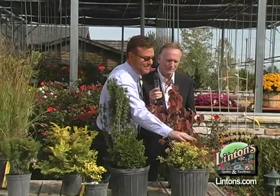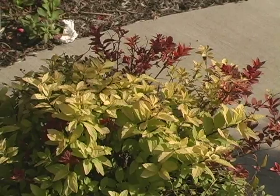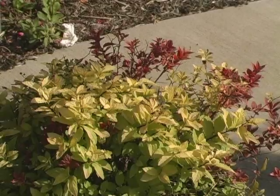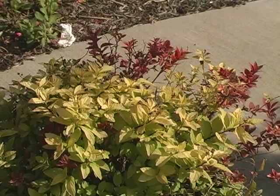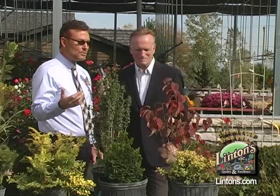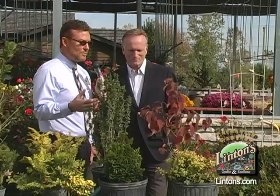It's kind of unusual how just this one little area is starting to turn, but I'm starting to see some fall coloration on it. That is our gold mound spirea. Out of all the different spireas that we grow, this is the most dwarf. It's the most compact, and if you would never prune it, it really can't get much taller than about 2.5 feet in height. Really can't get much wider than 3 feet in width.